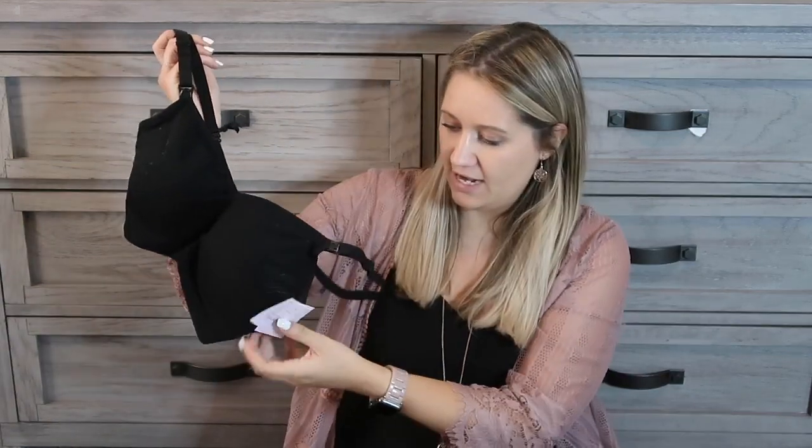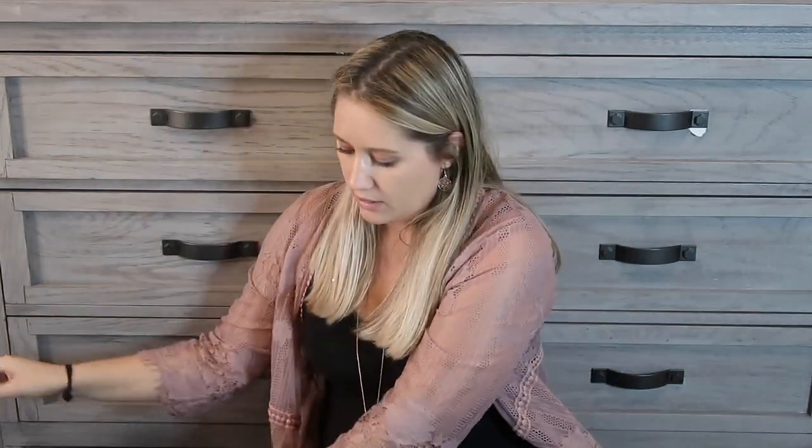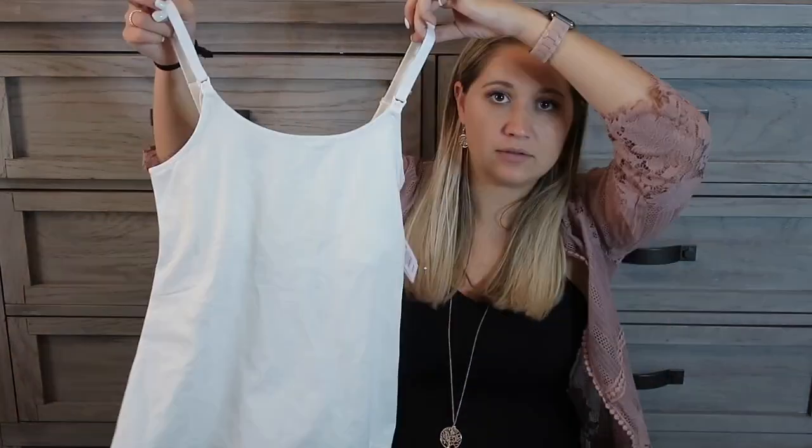All right, so I have everything in front of me, but what's right next to me is actually some nursing bras and some camis. I'm gonna order some more, Target didn't have too many there. This is one bra that I got, and this is the brand Auden. Actually, all of this is Auden brand. If I find any of the stuff, I'll obviously link things down below. I just got one in black, and they also come in other colors online, which I'll probably order then. Then I got three different nursing camis: a black one, a white one, and a tan one.